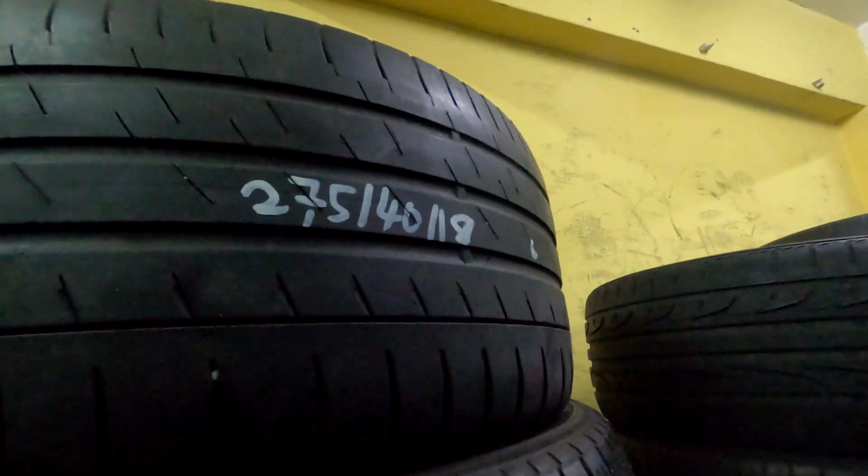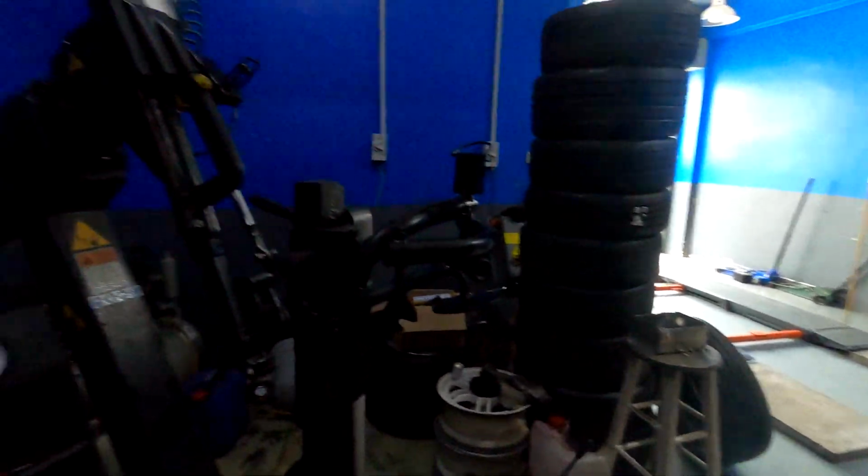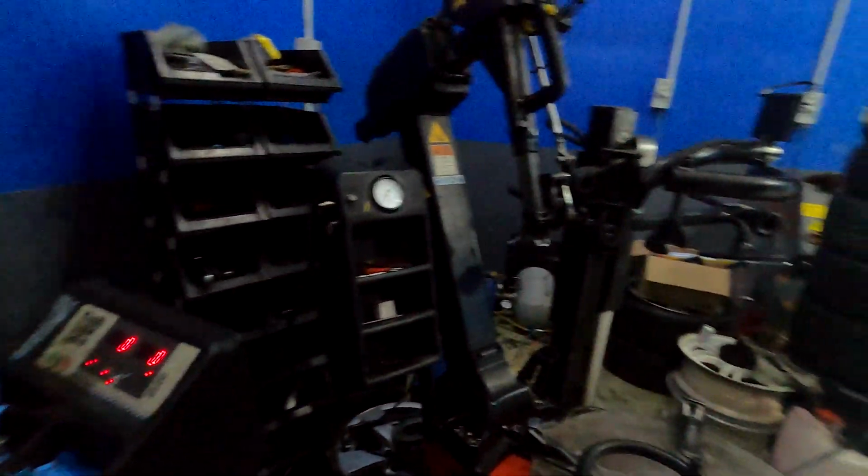Alright, I was thinking to go either this size, 275 40 90, I think. I'm not so sure if it can fit the rim though, but let's go and ask him and check it out. Oh, there's more tires over here. They have their own jack as well, and yeah, they can do all the tires and everything here as well. No alignment though.